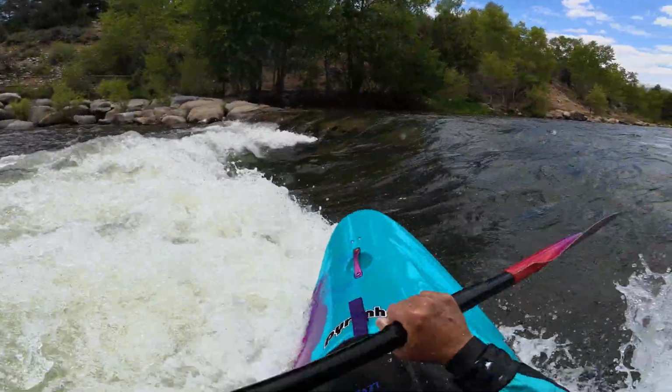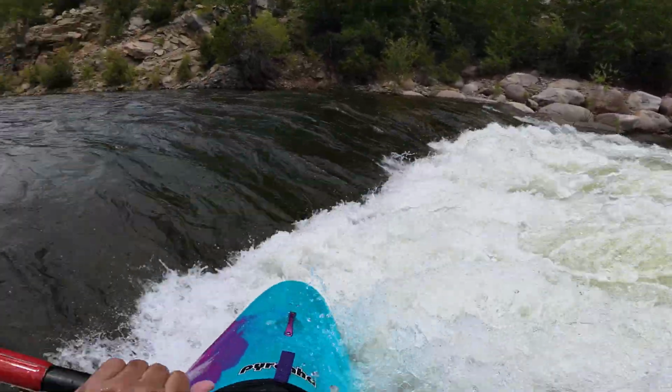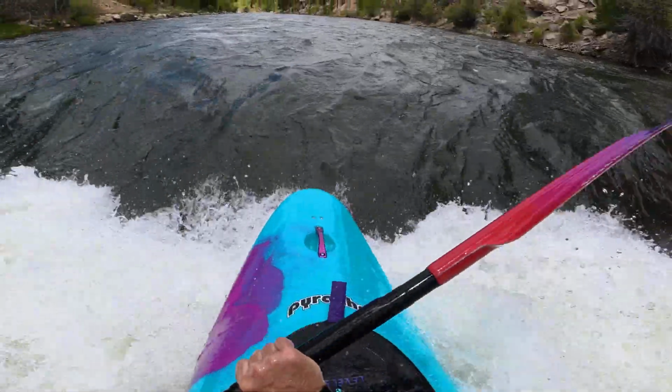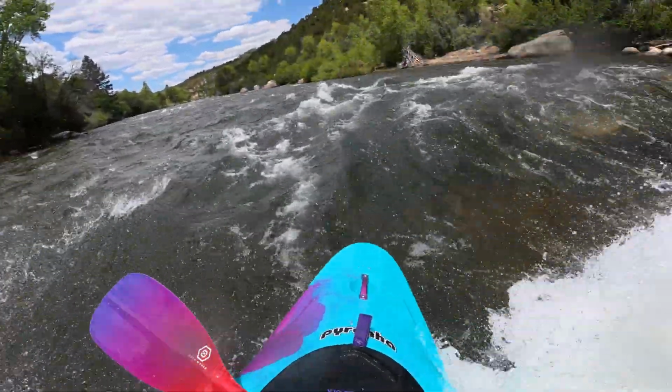Now, this is the top of that play park, that BV play park area. Kind of the first hole. I went for a loop there, but my bow kind of resurfaced because I got my seat all the way back now. I think I got it right there. Good enough. Right here's the second wave, so that was kind of top play hole.